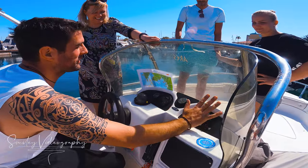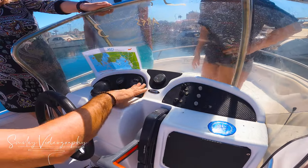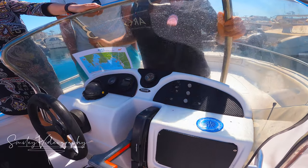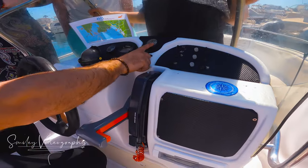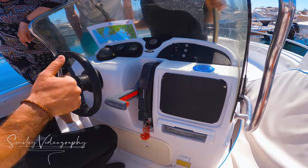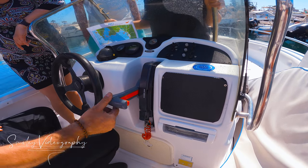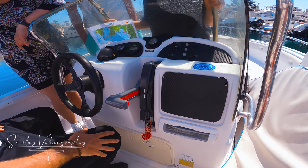This is all automatic. Don't worry about these buttons. This is the fuel. I'm going to show you the tank is behind. And these are the RPM. Now everything is off. You turn the key once, everything goes on. Full tank, 49 liters, zero RPM after a check. If the gear is engaged, the boat is not going to start. It has to be in neutral position. So now it is. I turn it once again, and the boat will start.